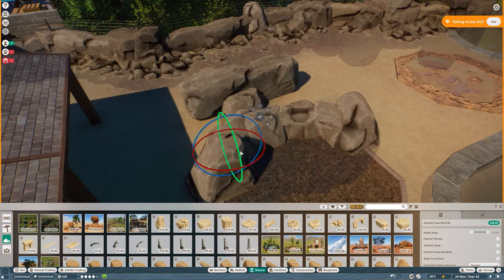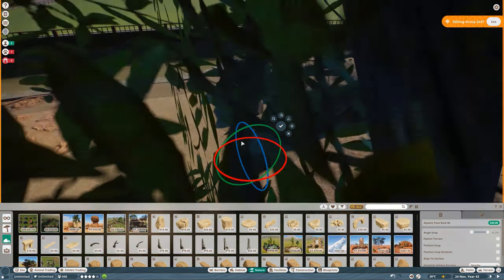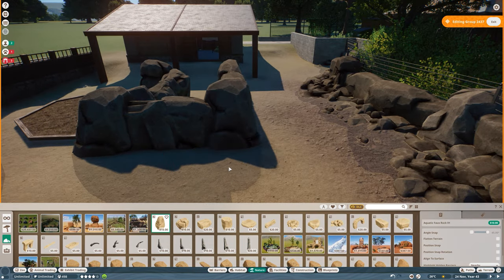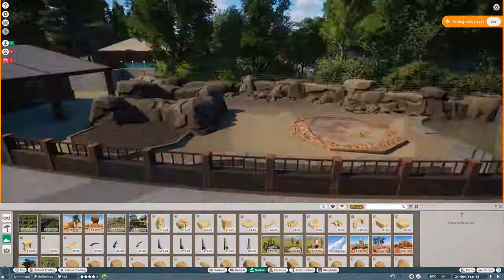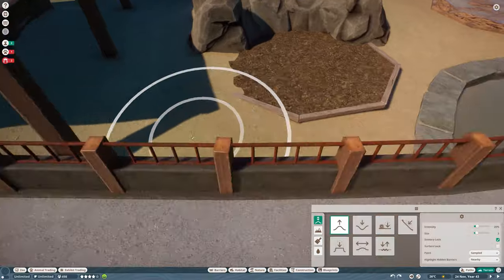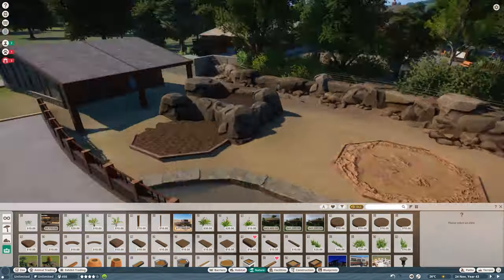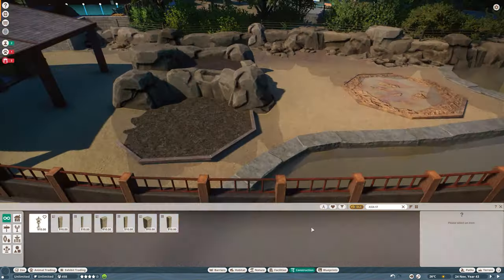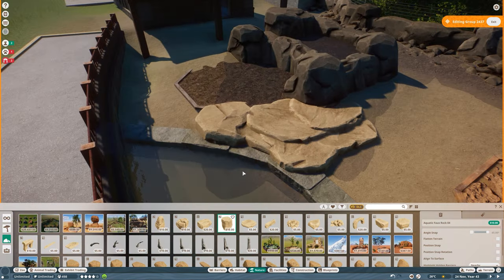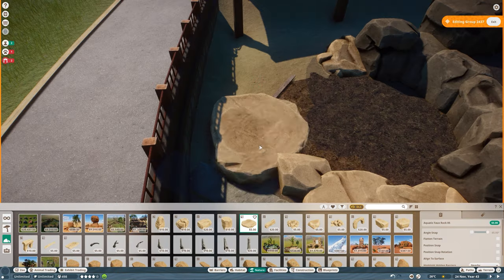I included it also in the cinematic shots by the end of this video, so you will be able to see how they do it. And I think that it is very important to keep those animals enriched. Pigs, babirusas, warthogs, they spend a lot of time digging in the ground with their noses or hooves. They look for food. This is very natural behavior for them, so trying to recreate that in the zoo is very important, and I'm glad that we have enrichment items like this in this game.